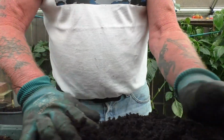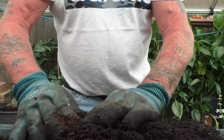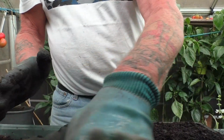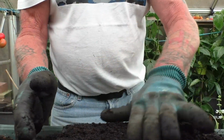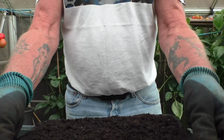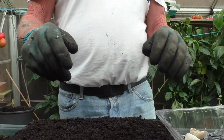But I've just started to order from Premier Seeds Direct. I do a lot of ordering with them, and I've ordered some exhibition onions, some red onion seeds. I saw seeds, no sets at the moment. I'm going to try to keep the seeds going. Yeah, exhibition onions, red onions.